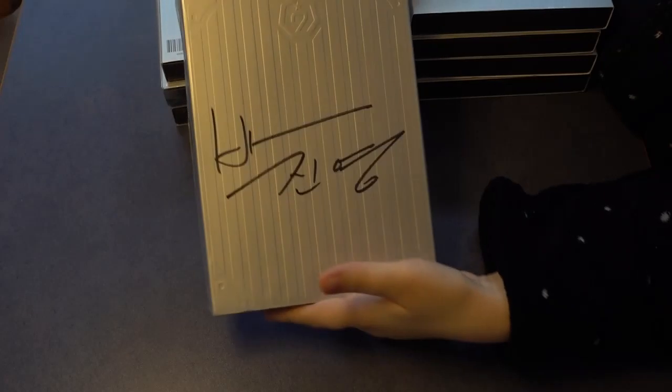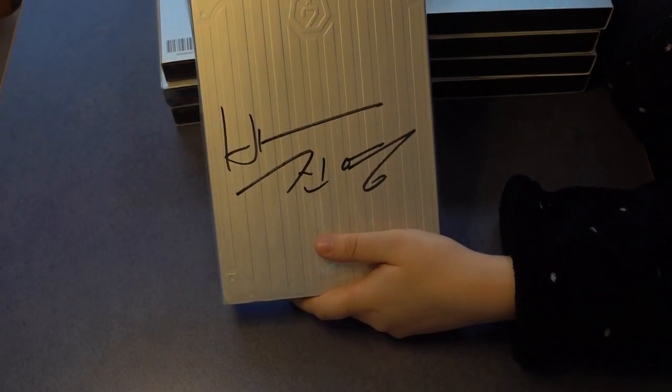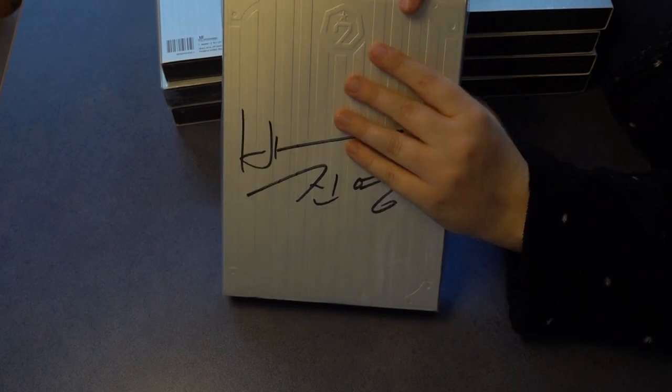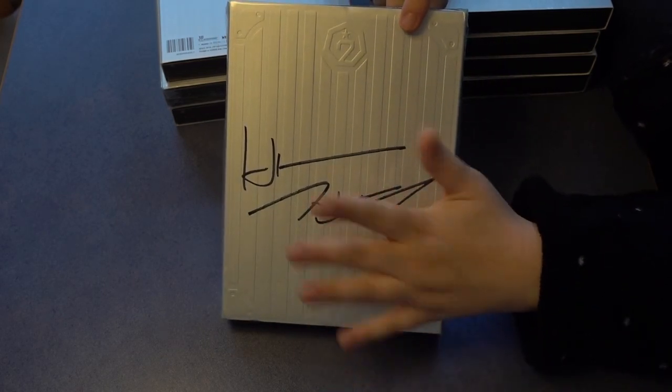I hope that's better. And then here we have my Jinyoung signed Turbulence album, and this was my first birthday gift from my K-pop friends that I have gained, that you have seen in a couple of videos maybe, and I was really grateful for that.